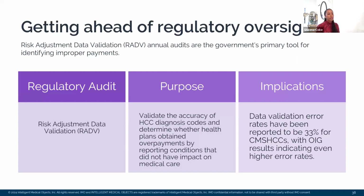Risk adjustment data validation, or RADV audits, as we all know and begrudgingly love, are the government's primary tool for identifying improper payments. It's a reality of the landscape and the world that we live in. Now, the purpose of those audits, as you all know, is to validate the accuracy of HCC diagnosis codes and determine whether health plans have obtained overpayments for reporting conditions that didn't have impact on medical care.